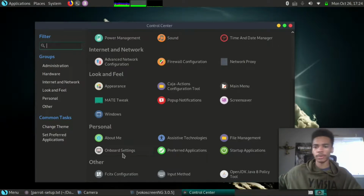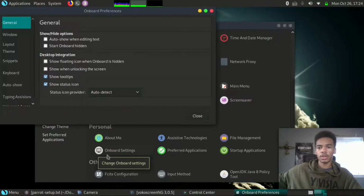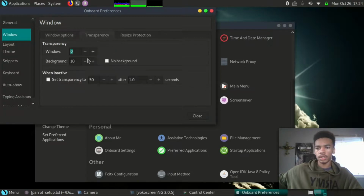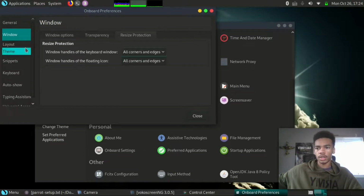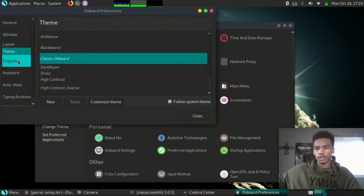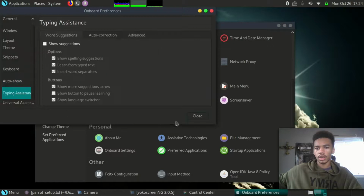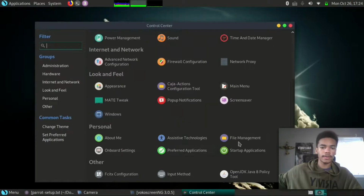What's next? Onboard settings. I don't even know what that means. Always show visible workspace. Transparency. Do I have to go through all of this, dude? Honestly, I'm not going to worry about that. That looks fine.